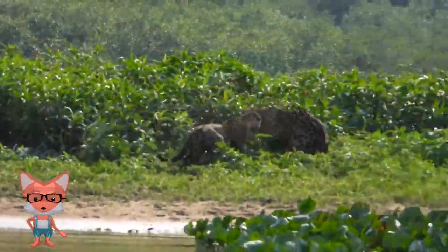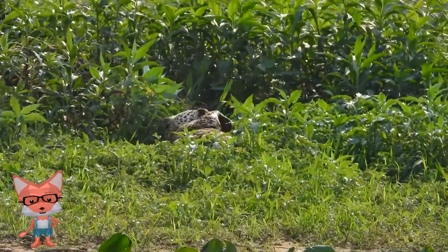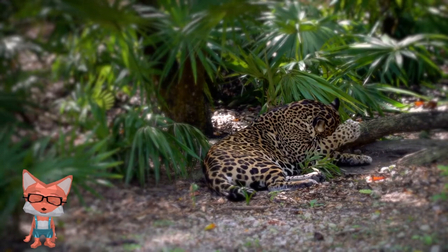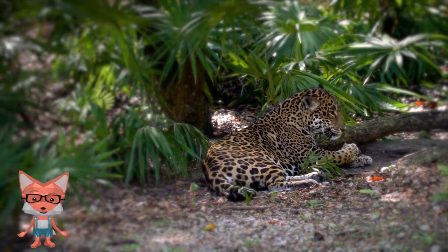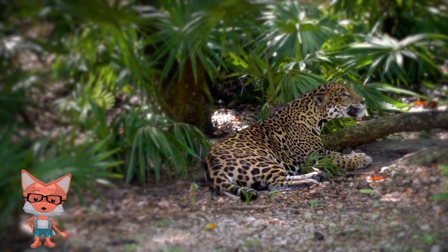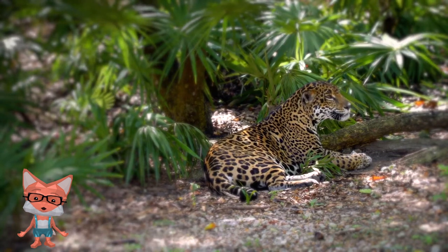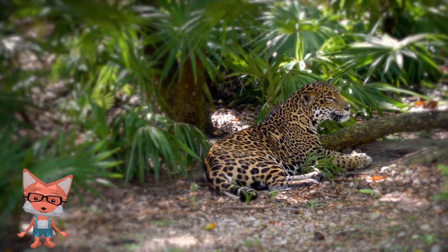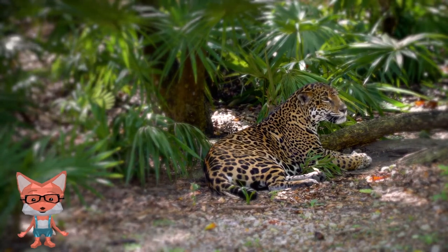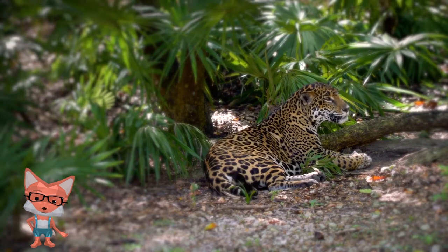Jaguars are part of the big cat family, just like lions and tigers, but they have their own special spots and unique behaviors. For example, they have a deep, rumbling roar that can be heard from far away. It sounds like the rumble of thunder in the jungle. Jaguar moms are very caring. They protect and teach their cubs how to hunt and survive in the wild. And that, Pawpaw Tony, is what I know about jaguars.